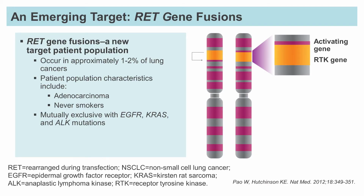Let's talk a little bit about RET. RET fusions have been identified in about 2% of lung cancers, generally young patients with adenocarcinoma, never smokers, and it's mutually exclusive with EGFR, KRAS, and ALK.